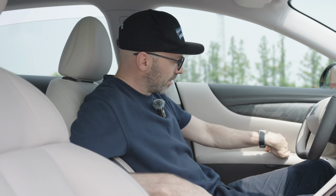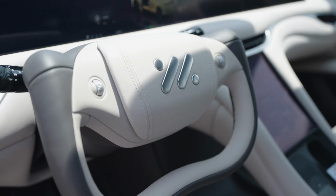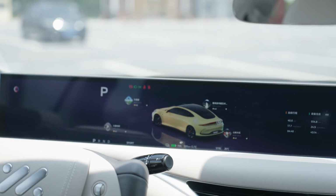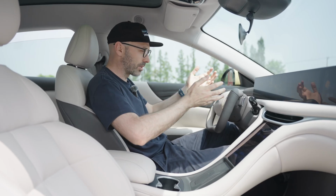That's a bit of an issue. Here we go again. Kind of like a fighter pilot's cockpit, but bathed in leather and leatherette materials. It's very luxurious. I've got a massive screen in front of me which shows all of the information. Everything's chucked on there. It's really high resolution. It looks great.